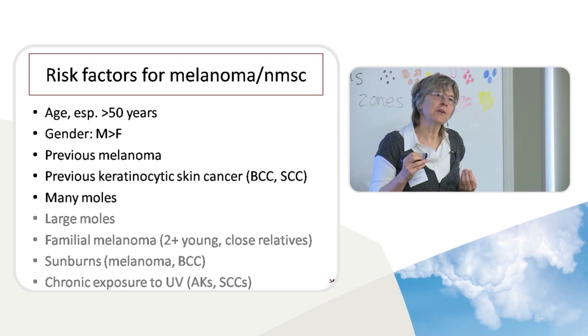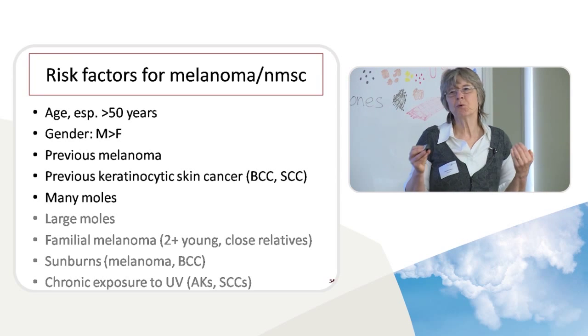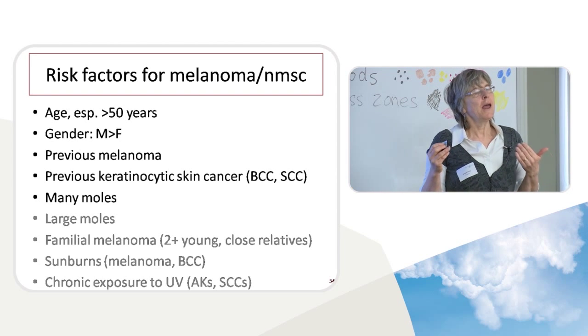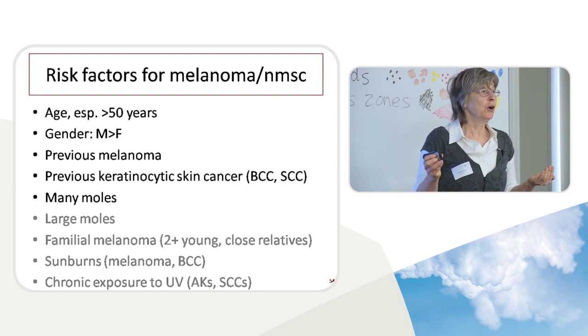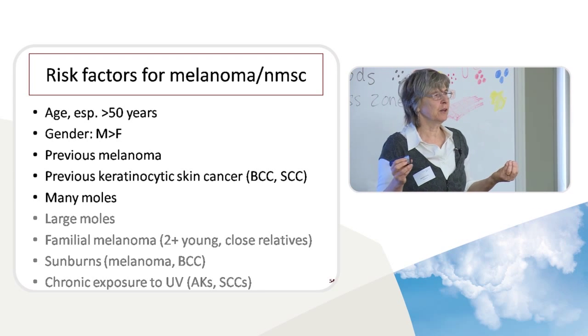So the risk factors aren't so much important for that day because they've come for a skin check, but they're important for your advice regarding follow-up. So you've examined the patient, you found nothing of concern. If they're old and male, you're going to get them back. If they're young and female and have no lesions of concern, you may elect to say, this is how you examine your skin, come back if you have any concerns.